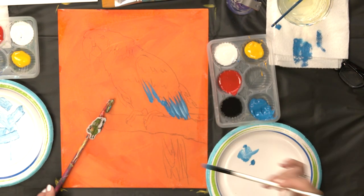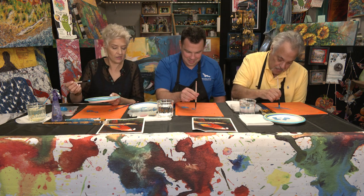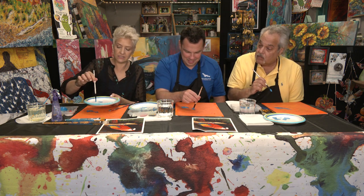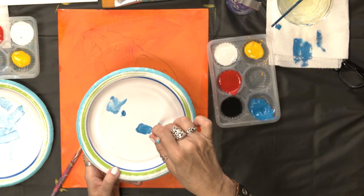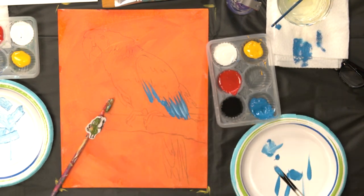I just do it very quickly. She's so good at it. Well, I have to think about what I'm doing because it's automatic for me. So I'm holding it on its edge vertically, push and pull up. And that's a feather, right?